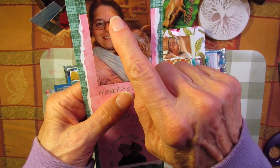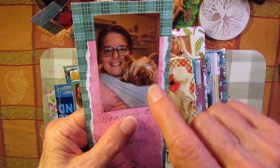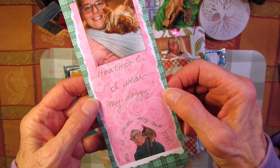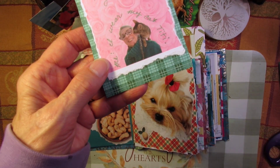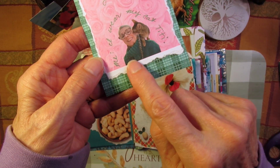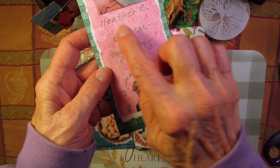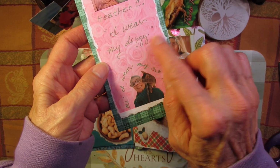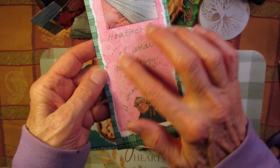All right, so there's a picture of Heather C. with her little poochie right there. And I just printed out the picture from that video that I was just telling you about with Titi on my shoulder. And I put, me, I wear my cat, Titi. And then I put Heather C., I wear my doggy. And I backed it all with some rose paper.